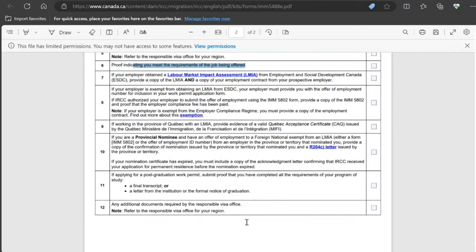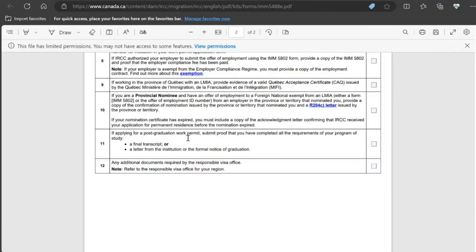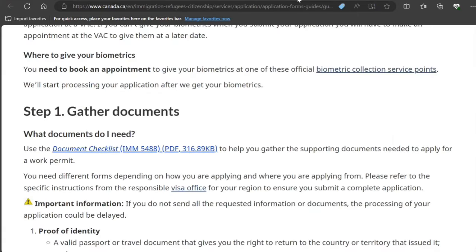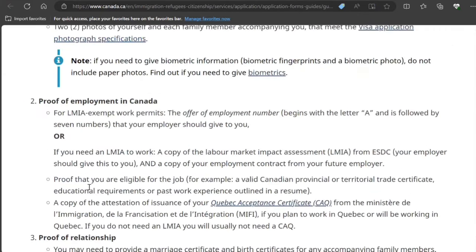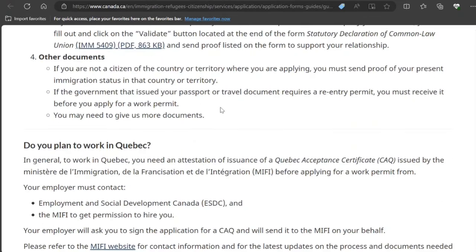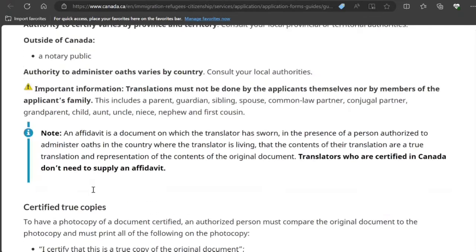Provincial nominee not applicable. Okay. If you are applying for post, okay. Not for anything. Any additional document required by the responsible visa officer, that we had seen already. Fine. Checklist, we know. Proof of employment, proof of relationship, other documents. Okay.